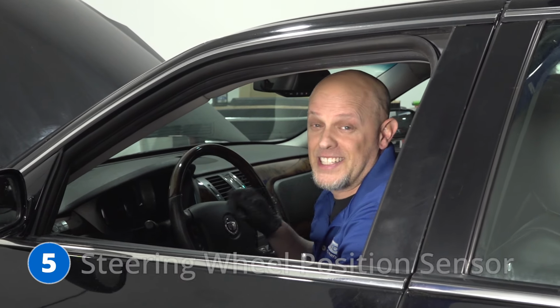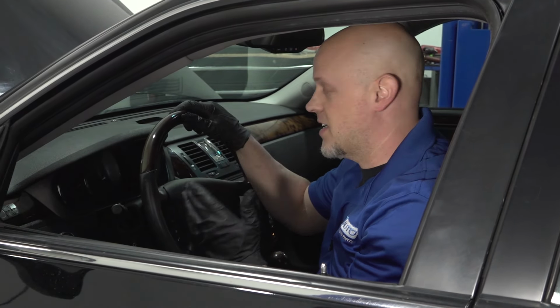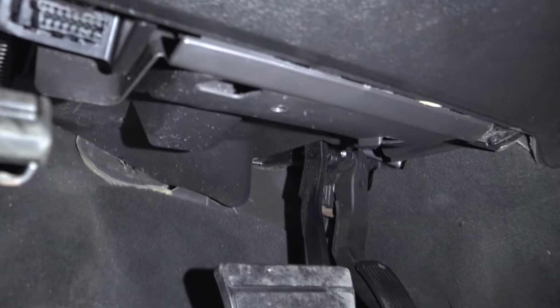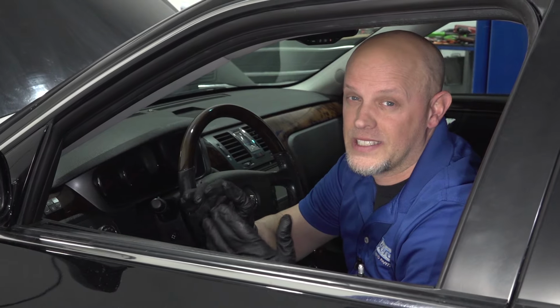Number 5, the steering wheel position sensor. You may notice while you're driving down the road that you have the service stability light on, and a lot of times that's due to the steering wheel position sensor being faulty. It's at the base of the steering column. When removing it, sometimes you have to remove the column, sometimes you can get away with just doing it in the car. You always want to double check the connector and the wiring going to the sensor, but most of the time it's just the sensor.